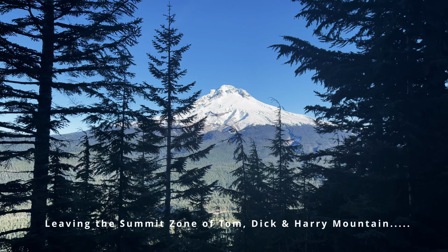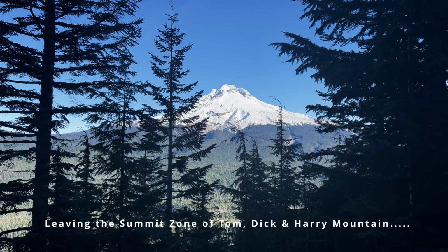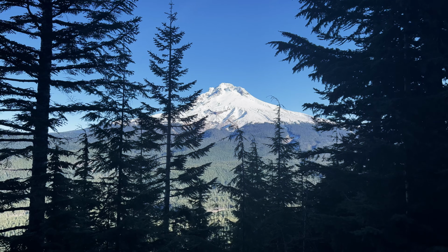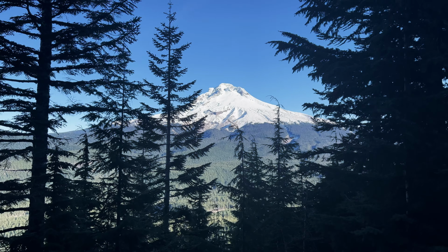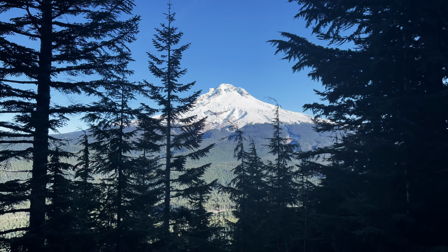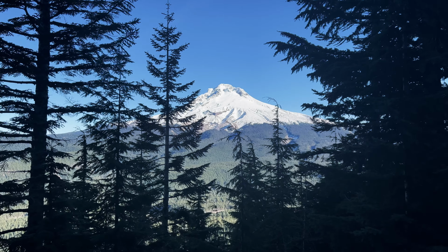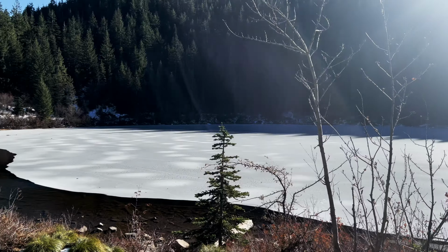I'm here on Tom, Dick, and Harry Mountain Summit Trail, actually descending this beautiful mountain. Just got to the top, 9.2 miles, 1,700 foot elevation. I will stop and just take advantage of this incredible view of Mount Hood, that glowing, effervescent white marshmallowy goodness. Absolutely beautiful. Mount Hood National Forest.